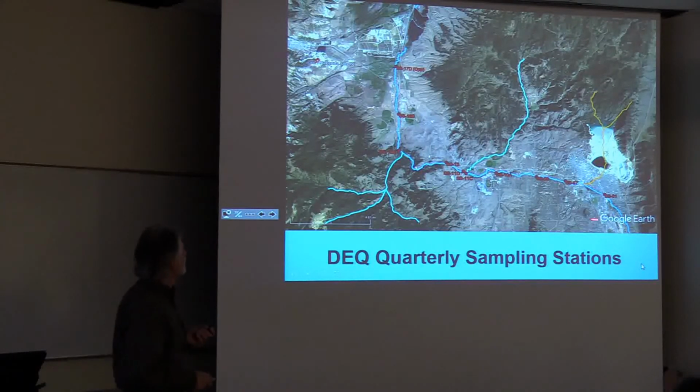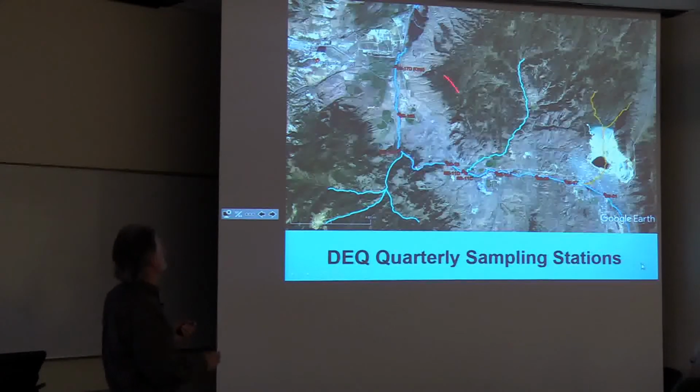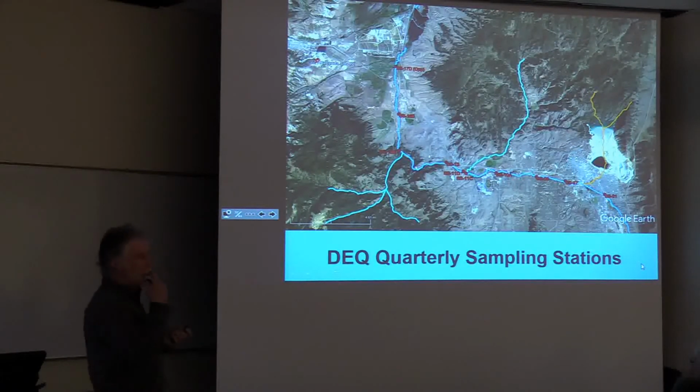So here's the array of stations. They had the same three USGS stations, or they use those same locations, SS1, SS7, and 17D. So those are co-located sampling. And I would point out, this is Brown's Gulch, a major tributary, and this is German Gulch, a major tributary.